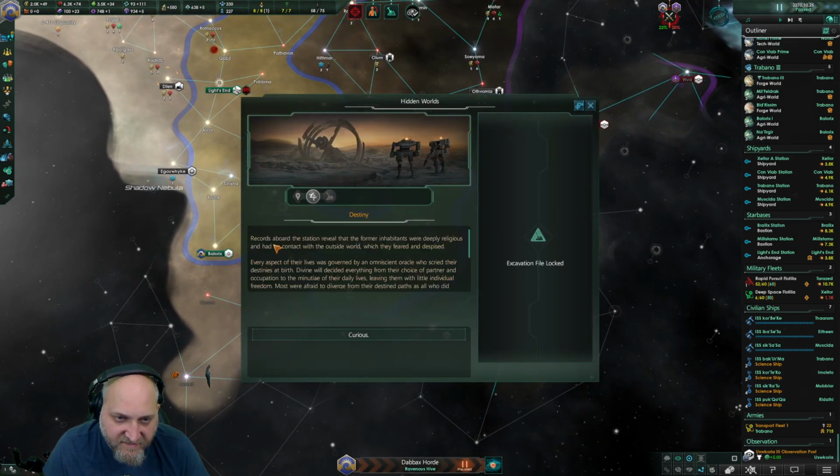Alright, so this is the site with the ship that landed on the surface. Every aspect of their lives was governed by an omniscient oracle who scried their destinies at birth.